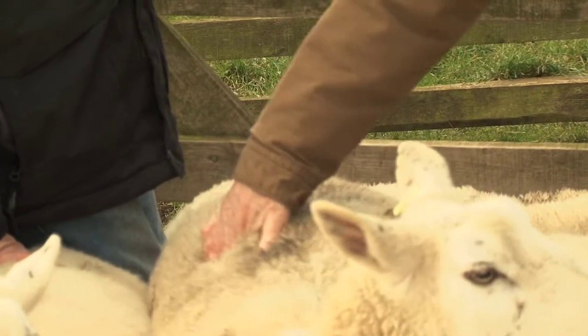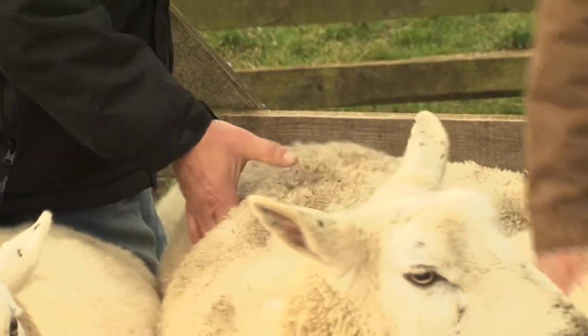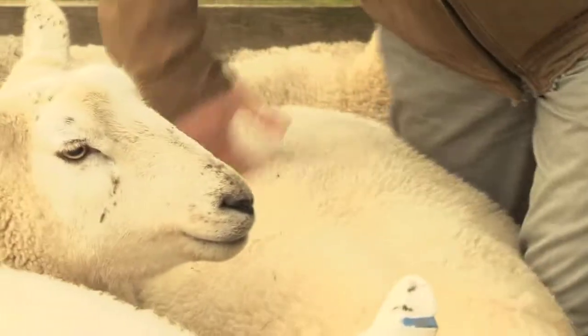The site that we monitor is purely how sharp the ends of the short ribs are. So behind the ribs, in front of the pelvis, are the short ribs in the lumbar region. And we're feeling on the end of those short ribs and assessing how sharp they are. And the ready reckoner guide that I use, even when I'm condition scoring to calibrate my hands, is to use my own hands as a guide.